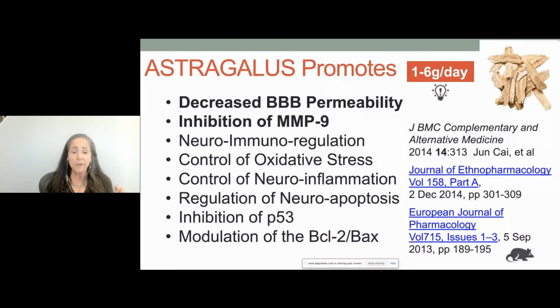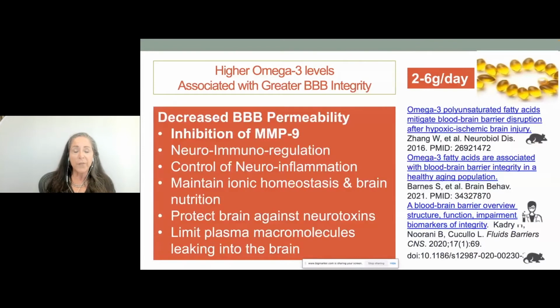The only caution with astragalus is not to use it with patients who have autoimmune disease because it'll upregulate their autoimmune disease, and similarly not to use it concurrently with a patient receiving immunotherapies like PD-1 and PD-L1 inhibitors, because then we might exacerbate the inflammation that goes with those treatments. So just caution there. Omega-3s also are associated with greater blood-brain barrier integrity.